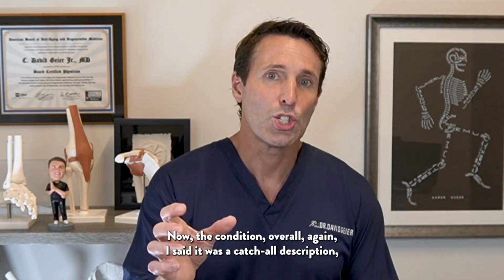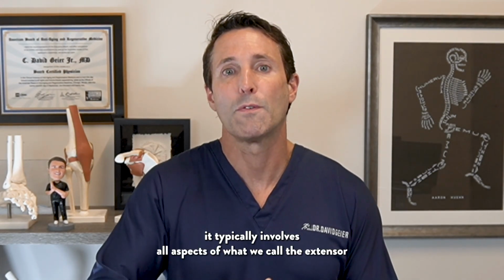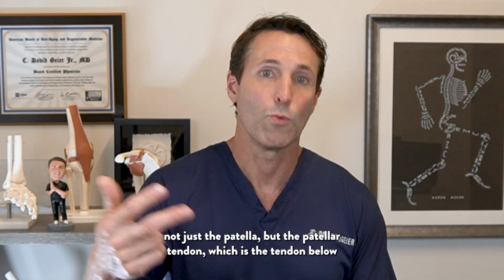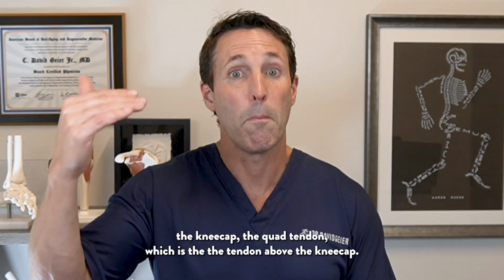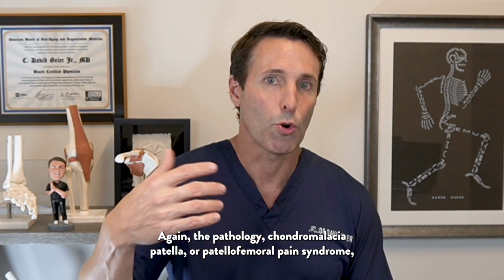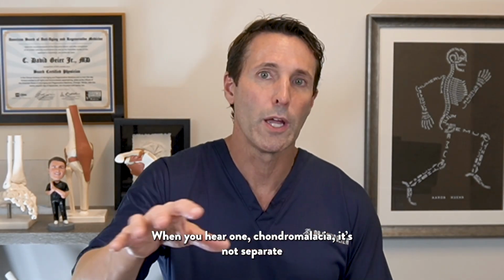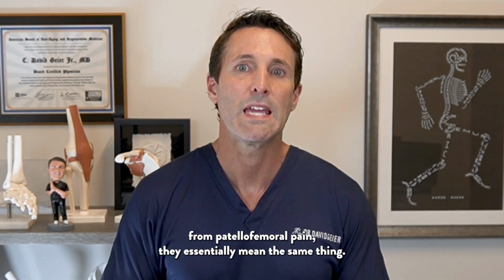Now, the condition overall, again, I said it was a catch-all description. It typically involves all aspects of what we call the extensor mechanism of the knee, not just the patella, but the patellar tendon, which is the tendon below the kneecap, and the quad tendon, which is the tendon above the kneecap. Again, the pathology, chondromalacia patella or patellofemoral pain syndrome, some people call it runner's knee, encompasses all of that. Chondromalacia is not separate from patellofemoral pain. They essentially mean the same thing.